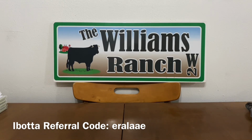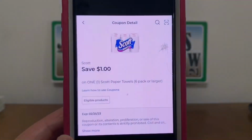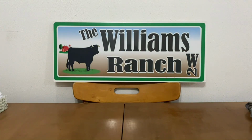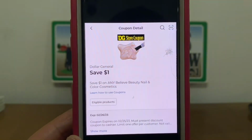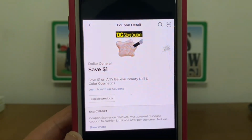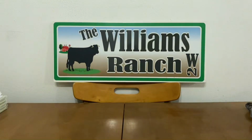So at this point, let's enter our number into the digital keypad and our 5 off of 25 will come off. Scott DQ, $1. Scott DQ, $1. One is for the bath tissue, one is for the paper towels. And we have this Dollar General Store coupon for the Believe Beauty nail polish of $1. But again, this is a Dollar General Store coupon. Dollar General Store coupons do not give us anything for free. It will lower the value of this coupon down to 99 cents, leaving us paying 1 cent for the nail polish. So this will lower down to 99 cents in savings.